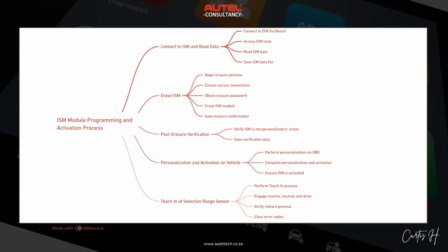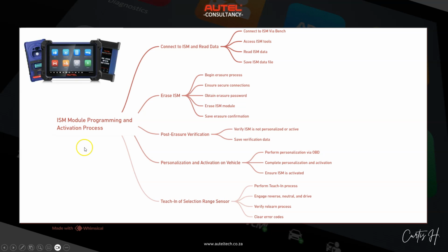So let me give you the strategy, okay? With the IM608, all right, you're going to do this. You're going to connect to the ISM, read the data, okay, and then save it. Then we're going to erase it, and make sure everything is not personalized or active. Then we're going to save it.